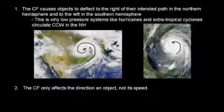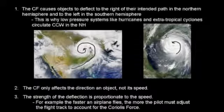Second, the Coriolis force affects the direction of an object, not its speed. Third, the strength of the deflection is proportionate to the speed. For example, the faster an airplane flies, the more the pilot must adjust the flight track to account for the Coriolis force. And finally, the Coriolis force is zero at the equator and maximum at the poles.